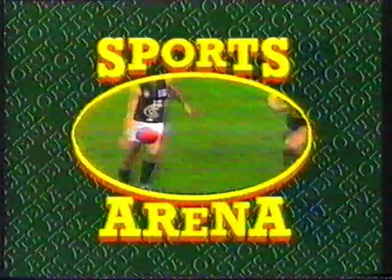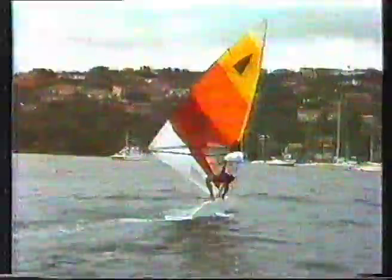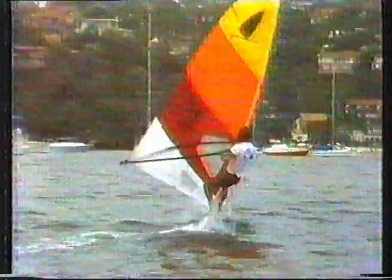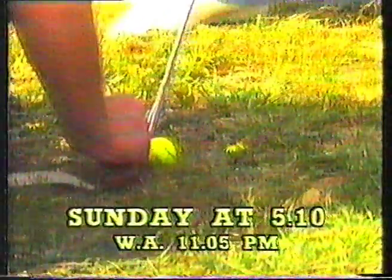In Sports Arena this Sunday, the grand finale to the football season as winners celebrate and losers wonder what might have been. We'll have highlights of the first of the NBL finals between Illawarra and North Melbourne. We'll profile Australia's champion sailboarder, David Sheen. We'll marvel at the precision of Australia's number one formation ice skating team, and the determination of some very special golfers overcoming a seemingly impossible handicap.